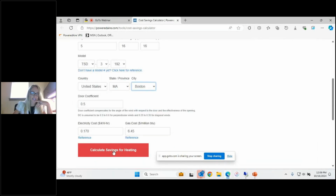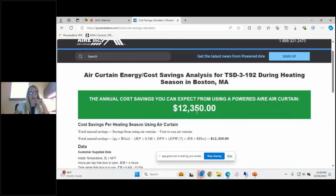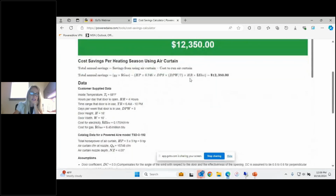Here you can actually go in and alter the cost of gas and electricity. These are just national averages. If you hit calculate savings, it is going to give you the annual cost savings. This is just one heating season. So for that larger door, you're looking at about $12,000. If you were to go to see full report, it is going to give you a 3-page printout with the data that you entered.